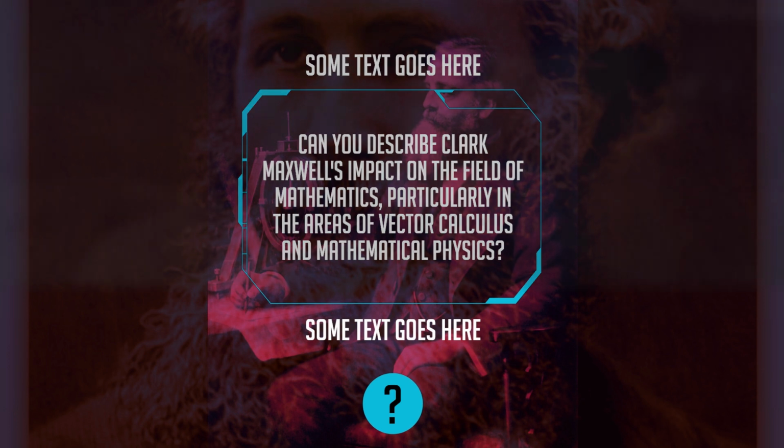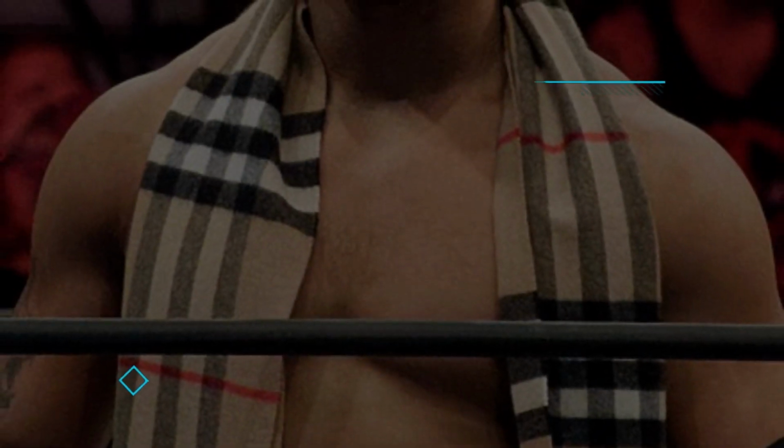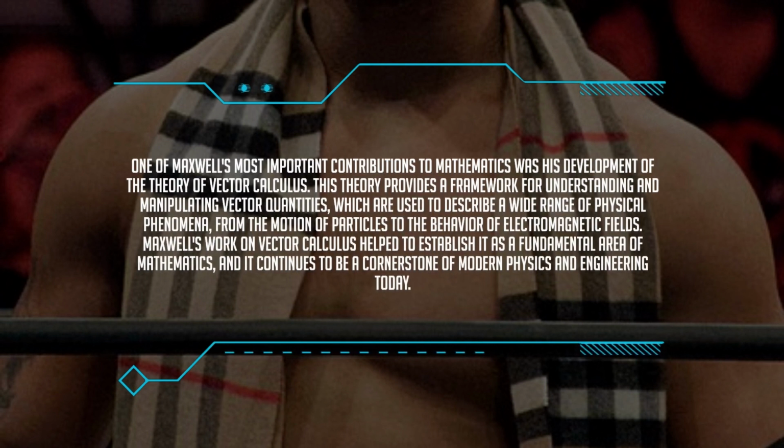Clerk Maxwell made significant contributions to the field of mathematics, particularly in the areas of vector calculus and mathematical physics. One of Maxwell's most important contributions to mathematics was his development of the theory of vector calculus. This theory provides a framework for understanding and manipulating vector quantities, which are used to describe a wide range of physical phenomena, from the motion of particles to the behavior of electromagnetic fields.